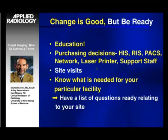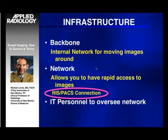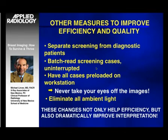But the vendors, especially the Sectra people, were very helpful in helping us construct the kind of system that we needed for our particular practice. And it's been very, very helpful to us, I must say. But just be ready for these kinds of things, because they're all part of the system. And you must have, of course, once you make your decision, you've got to build an infrastructure. You've got to have a backbone of an internal network. You've got to allow for rapid access to images. And again, that RIS-PACS connection is critical to making that happen, so you can have the kind of workflow that's going to make you as efficient as possible. And you also, of course, need to have a whole IT personnel section set up to oversee the network and keep it operating properly.